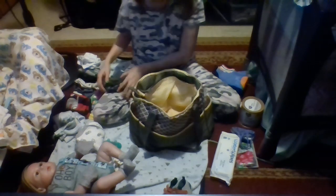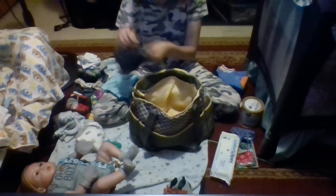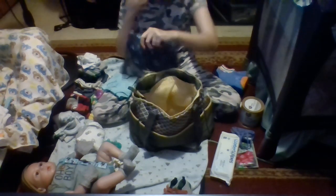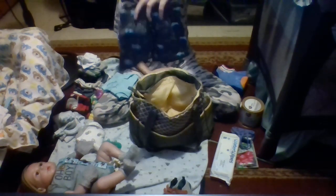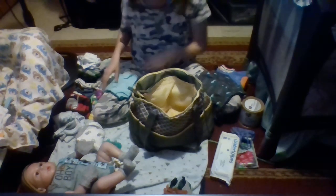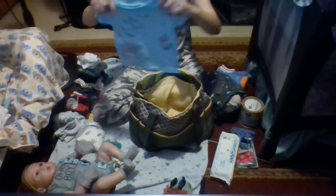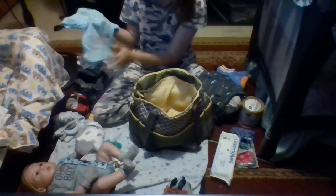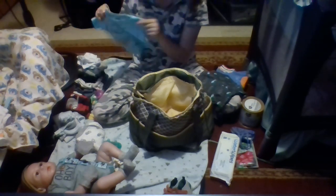And then another outfit I got him is a sea theme outfit as well. I got these very cute little shorts, with little sharks on them, and they go with this little shirt. This one just has sharks on it, and a little crab and a little anchor. It's super cute.